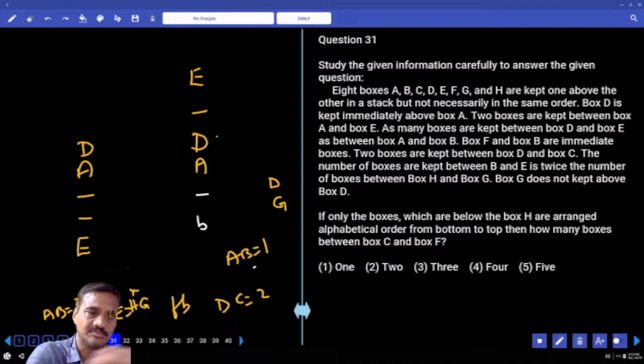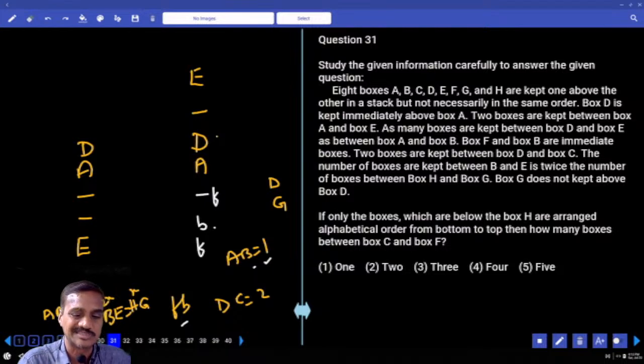Again, F can be below B or above this one. Let's get the 2 possibilities. F and B are adjacent. Then between A and B, there must be exactly 1. If B is here, A and B 1, and B and E, then H and G. Now, between H and G, there must be exactly 2.